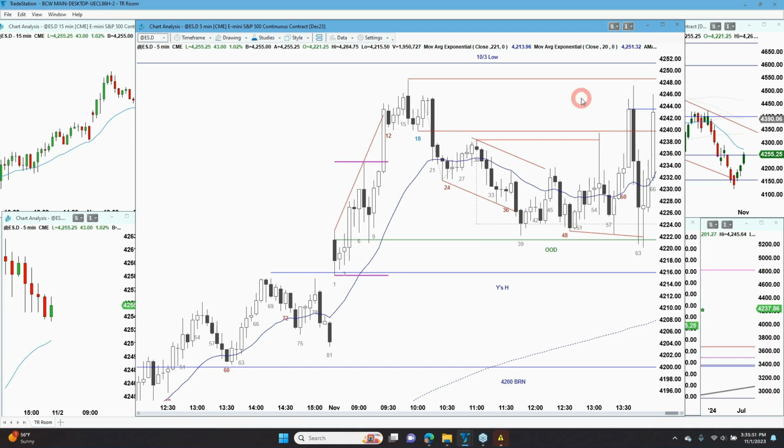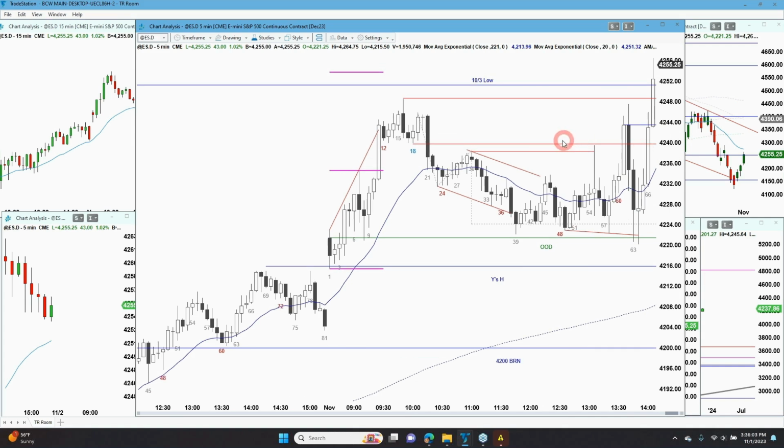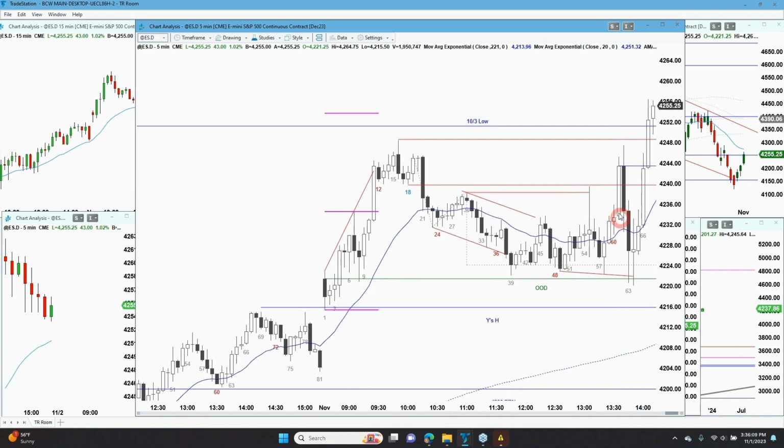66, probably a strong enough bar. We're probably going to go at least a little bit higher, and at a minimum, I think we'll probably get to the October 3rd low. And then 67, follow through, 3 consecutive bull bars, but tails all the way up, and we have tails up here. That will reduce the number of traders buying up here. And then 68, an inside bar.